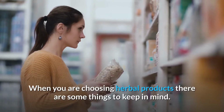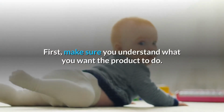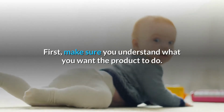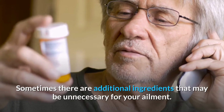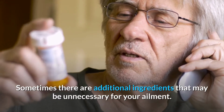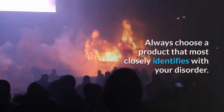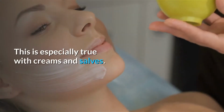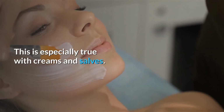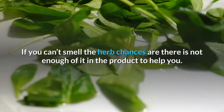When you are choosing herbal products, there are some things to keep in mind. First, make sure you understand what you want the product to do. Read the label. Sometimes there are additional ingredients that may be unnecessary for your ailment. Always choose a product that most closely identifies with your disorder. Smell the product. That will tell you how much of the herb is actually in the product. This is especially true with creams and salves. If you can't smell the herb, chances are there is not enough of it in the product to help you.